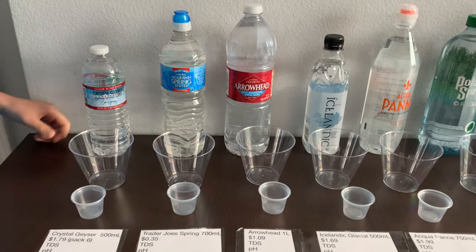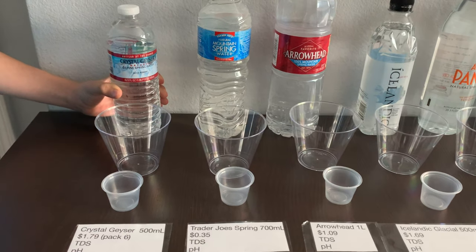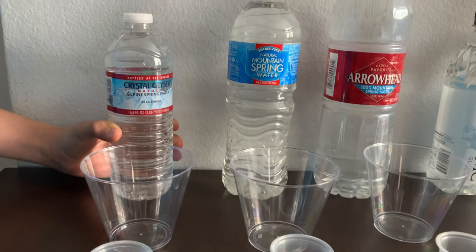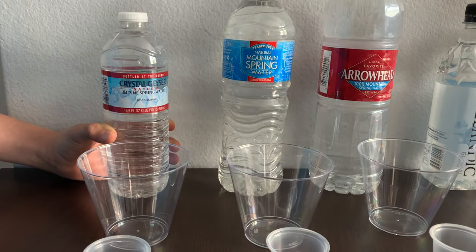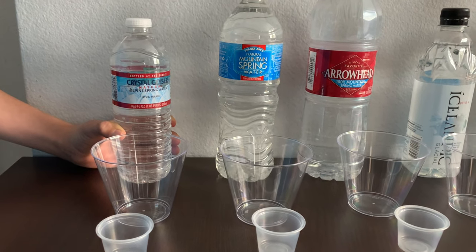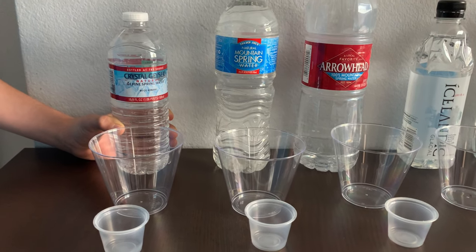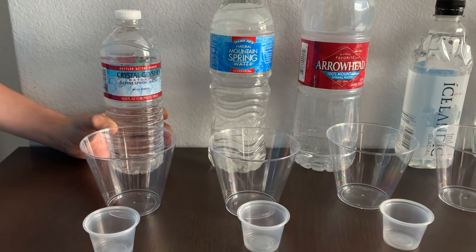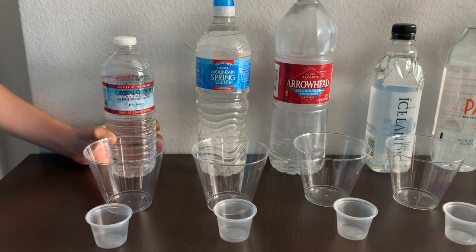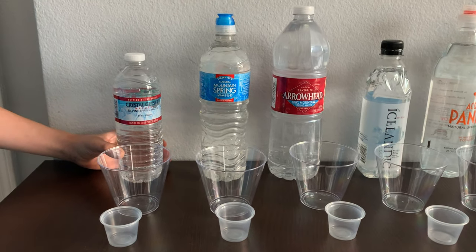First, we're going to test Crystal Geyser. Here's some information about Crystal Geyser. Crystal Geyser is natural alpine spring water. It's bottled at the spring source near the Sierra Nevada Mountains in Olancha, California. The spring water does not have any added minerals. Depending on the source of the water, it may have a small amount of naturally occurring fluoride, 0 to 0.7 parts per million. The bottle is made from PET plastic material. Let's test the pH and TDS levels.